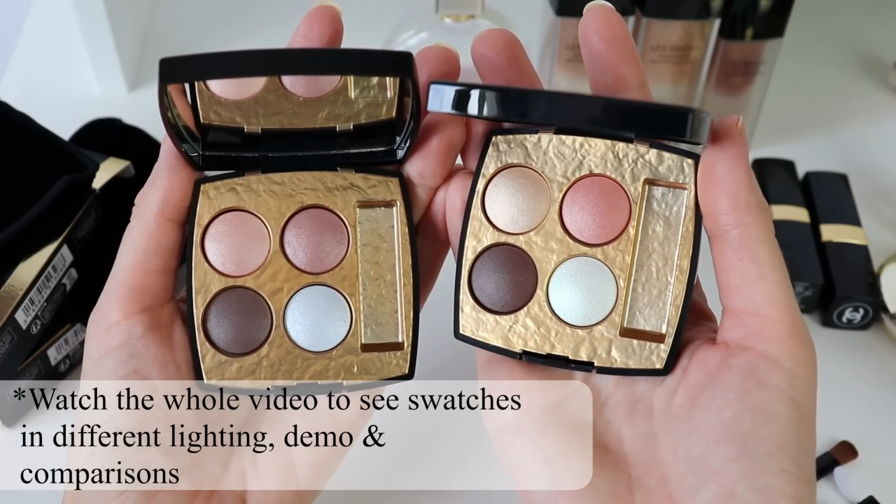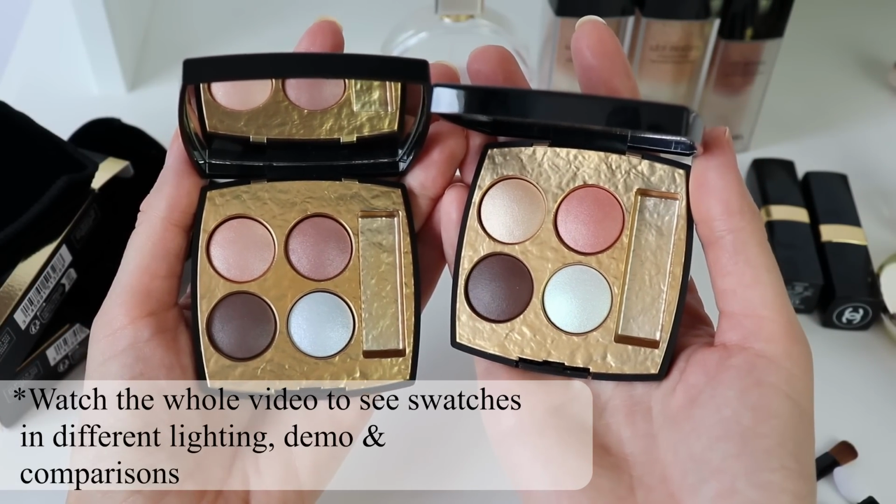This is not a first impression review. I have already used the eyeshadow palettes for the past couple of days because I wanted to experience the formula. This is a new formula, and I also wanted to address an issue that some of you mentioned, that there was an issue with the quality of 2 of the eyeshadow palettes, in particular the ones that I have.